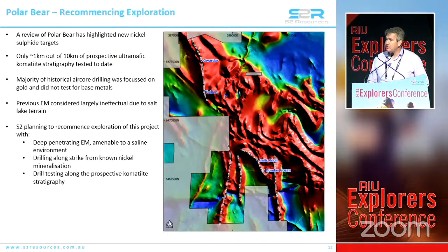Just to flag here that there has been some work done, but there's only 1 kilometre out of 10 kilometres of prospective ultramafic stratigraphy which has been tested. Most of the EM performed to date has been ineffectual in the Salt Lake environment, and we're looking to improve that with new deep penetrating technology that hasn't been available, but deep penetrating low temperature SQUID is the most likely source we'll use.